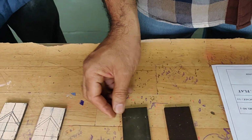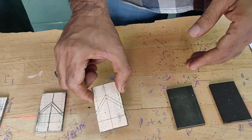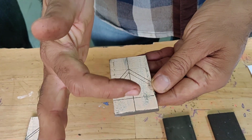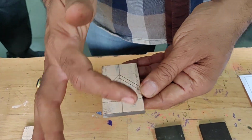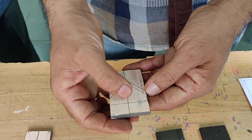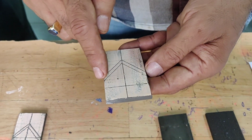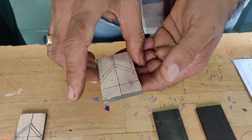After finishing this, the next step is marking. With the help of wet chalk, we make some coating just for visibility, and then with the help of marking devices we mark all that is required. This is the center for drilling, and this is the V notch. Now we are going to do the cutting, but before that cutting we require the marking.